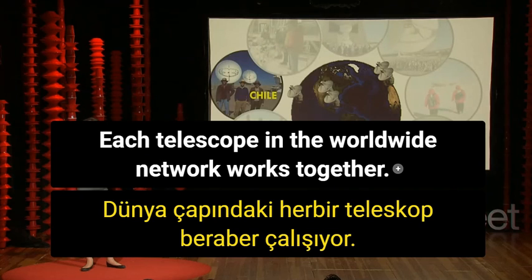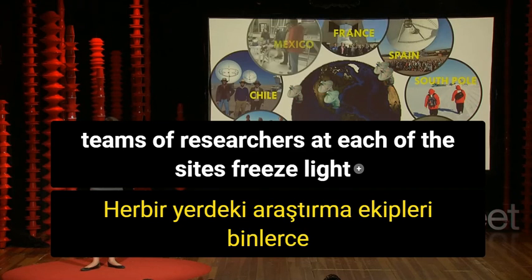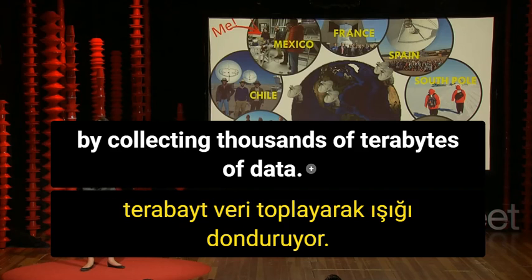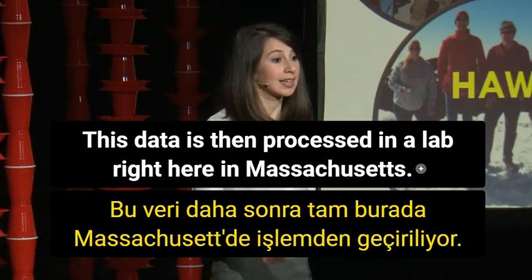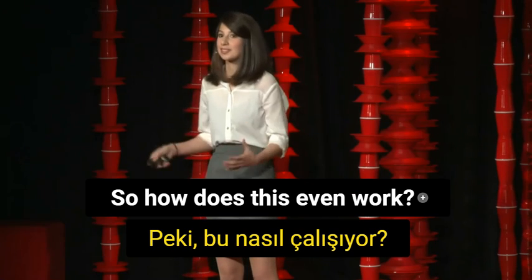Each telescope in the worldwide network works together. Linked through the precise timing of atomic clocks, teams of researchers at each of the sites freeze light by collecting thousands of terabytes of data. This data is then processed in a lab right here in Massachusetts. So how does this even work?